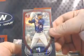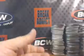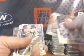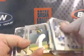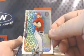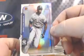Number one, top 100, Byron Buxton for the Twins. And last pack of box number seven. Maybe all of them are in the next case. I have to see. And we got a mini Sean Newcomb for the Angels. Rookie recollection, Bernie Williams. Look at those specs. Not sure how well you can see them, but they're huge.